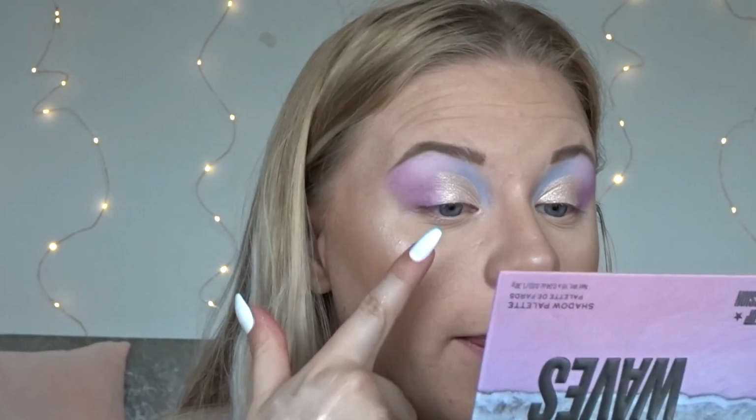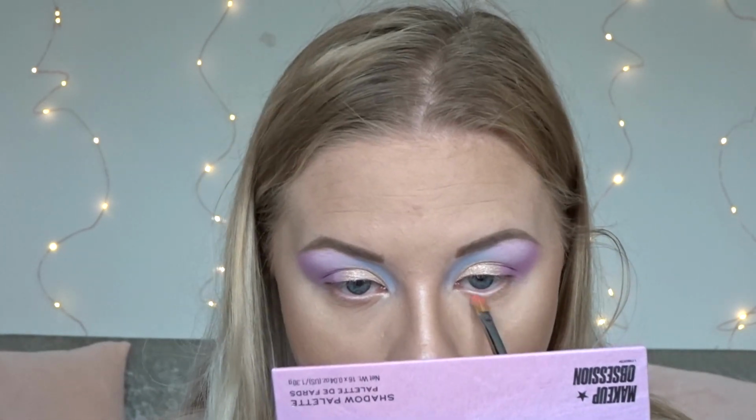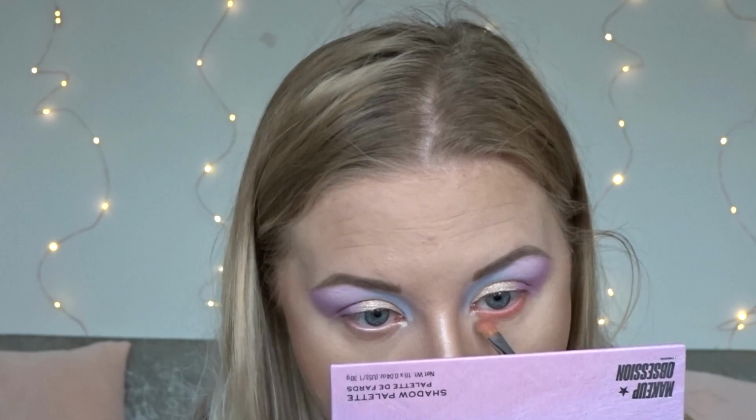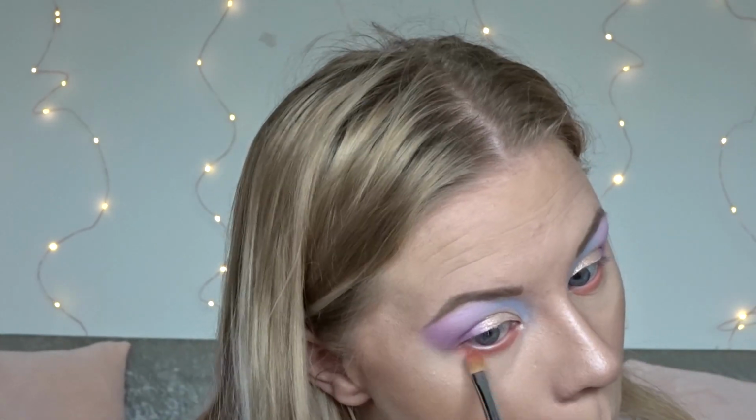We are going to move on to the lower lash line though. And also just to know, I have got fallout from that shimmer shade. So I had no fallout from the mattes, but I did from the shimmer. So just to let you know. Let's take the shade Starfish. And I'm just going to put this all across my lower lash line. There's a lot of fallout with that. For a pastel, that is very pigmented. I'm very impressed with that.